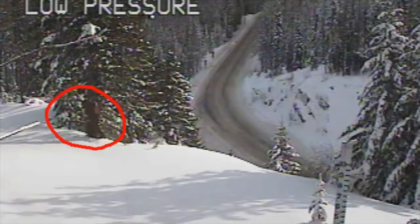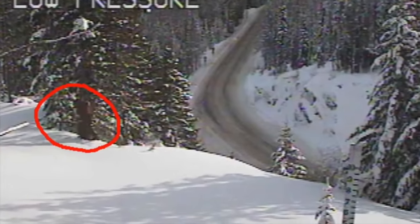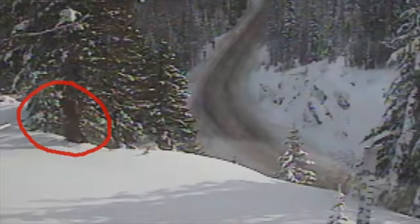Going back, the Washington State Department of Transportation posted the following on Twitter. "Sasquatch spotted. I'm not superstitious, just a little stitious. Have you noticed something strange on our Sherman Pass SR20 webcam before? If you look close by the trees on the left, there looks to be something. Might be a Sasquatch. We'll leave that up to you."